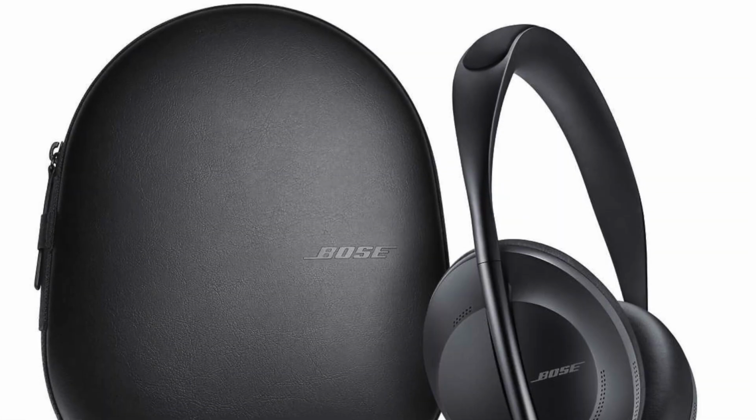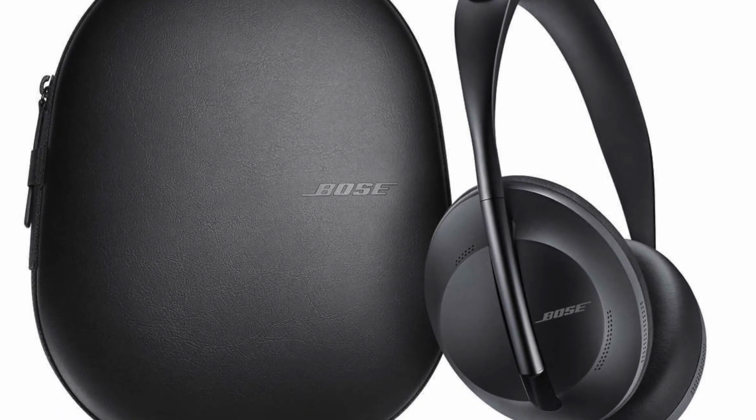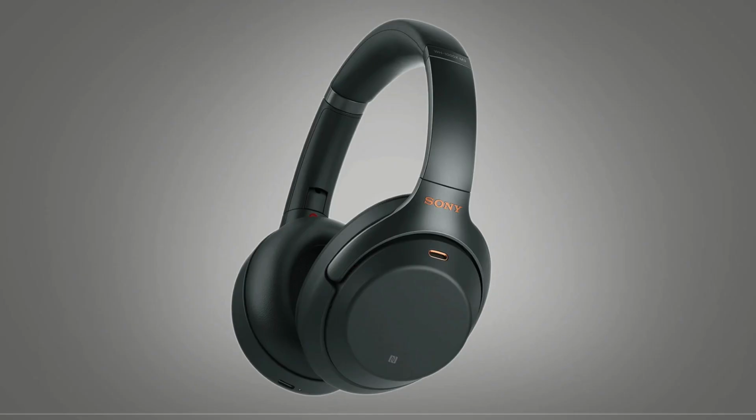Like, I just don't get it. Maybe this will grow on me, but I really like simple designs. That's one of the big reasons why I actually bought the Sony XM3s over the Bose 700s last year, because I thought that the Bose 700 design was just a little bit too out there. It didn't look simple. It didn't look as dignified, as sober as the XM3 design.